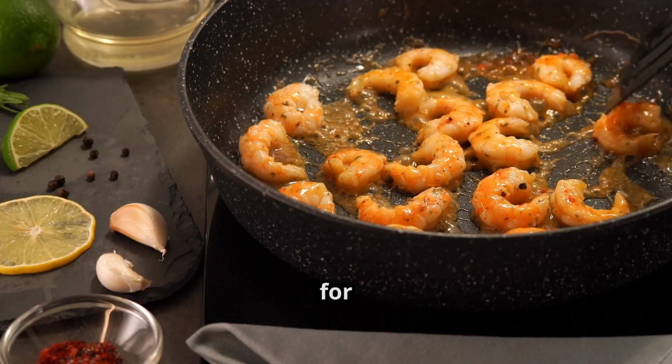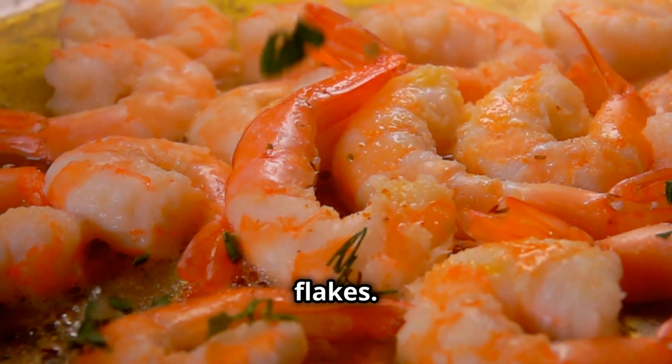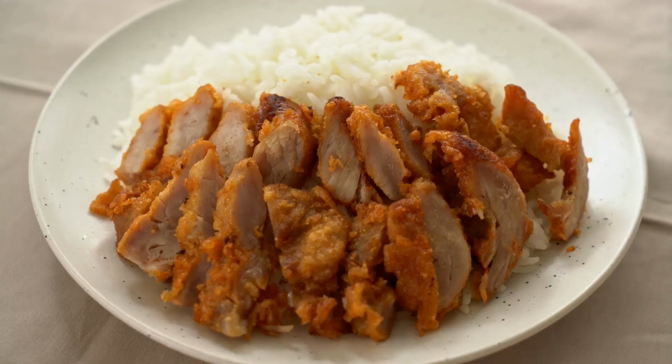Add the shrimp and cook for 3 to 4 minutes per side, until they're pink and cooked through. Season with salt, black pepper, and a sprinkle of red pepper flakes. Finish with a squeeze of fresh lemon juice and a handful of chopped parsley. Boom! Shrimp scampi done right.